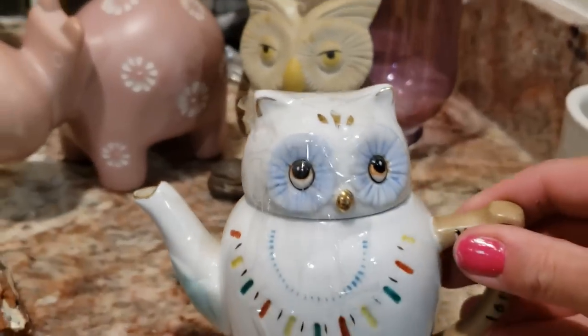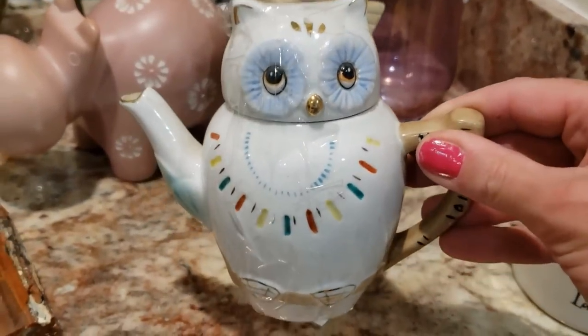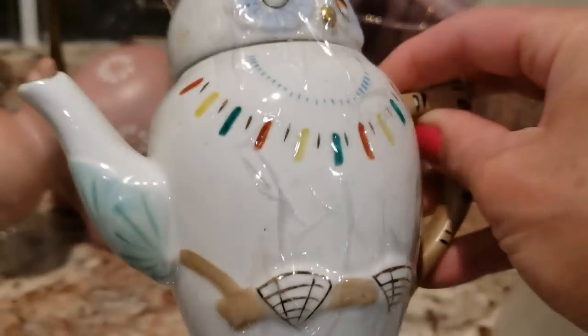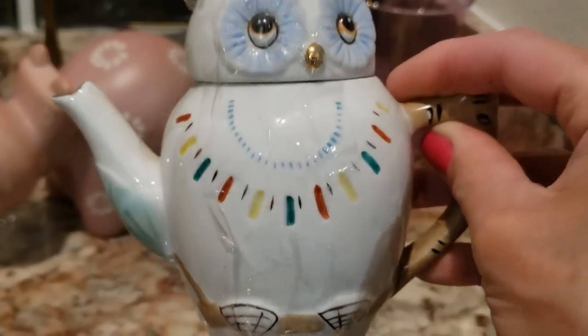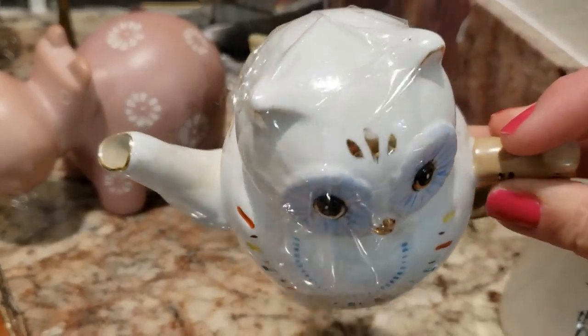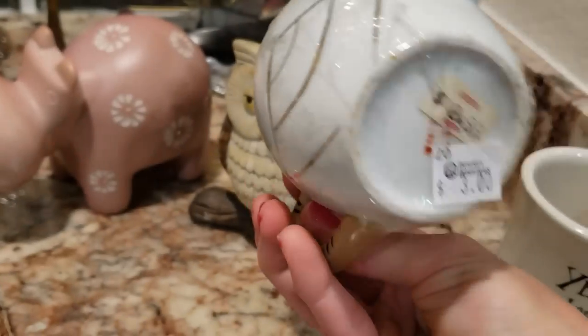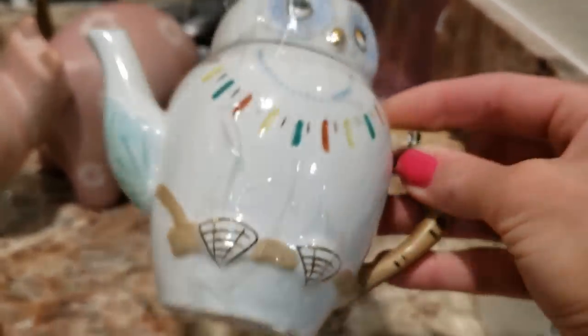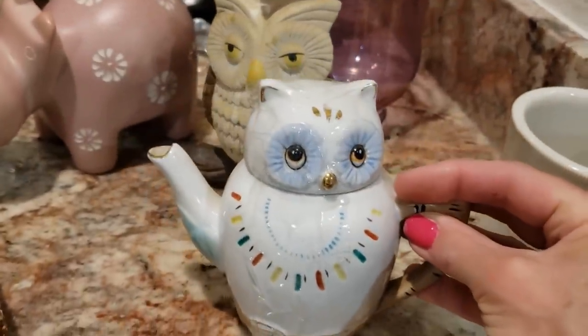How about this sweet little owl teapot? He's absolutely lovely. I love the gold on him with the green and the little multicolored necklace he has. He appears to be in great condition, no damage. Obviously vintage. I paid $3 for him and I'm going to ask $20.